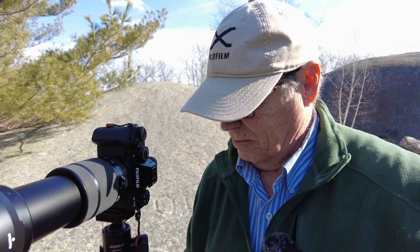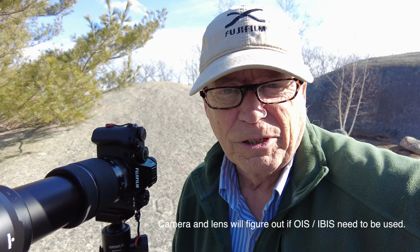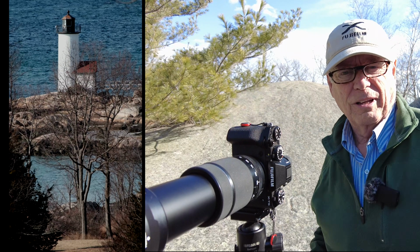Okay, so this next shot is all the way out here on the 7300, so it's at about 400 millimeters at full frame. And this tripod's kind of jiggly, but you know what? We've got OIS and IBIS going on, so hopefully we should not have a problem with it at all. Let's see what she looks like.